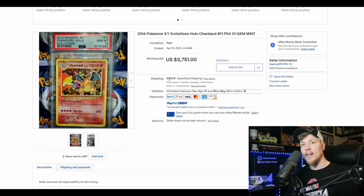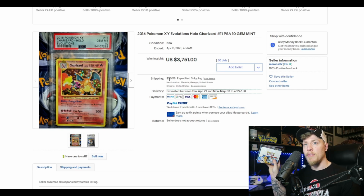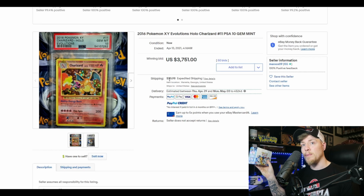Personally, I think Evolutions in the next decade, in the next 10 years, is going to be a $10,000 booster box. I think the Evolutions Charizard in the next 10 years will be like the base set Charizard now. It'll be about a $20,000 card in a PSA 10, if not more than that. I firmly believe that. I firmly believe these little $1,000 Evolutions boxes, and a lot of people think $1,000 is ridiculous. I think by the 30th anniversary, that's just 5 years away, 2026, the 30th anniversary of Pokemon, we'll see these boxes touch $10,000.